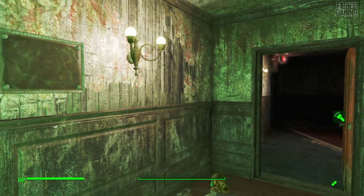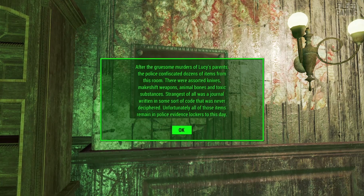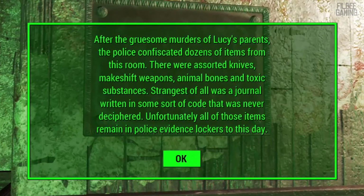Inside, yet another plaque, this time reading, "After the gruesome murders of Lucy's parents, the police confiscated dozens of items from this room. There were assorted knives, makeshift weapons, animal bones, and toxic substances." Strangest of all was a journal written in some sort of code that was never deciphered. Unfortunately, all of those items remain in police evidence lockers to this day.